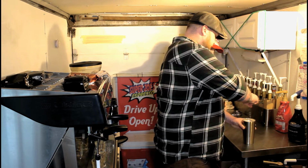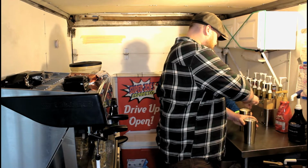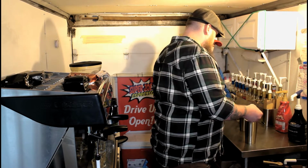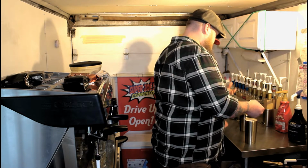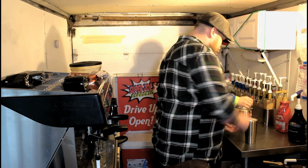Stir it up. So this gets all that flavoring throughout the coffee. Mixes it all up. Cool, that should be about right. And now you see how it's got microfoam, kind of like a Guinness? That means you did it right. It's going to be a good, creamy style mocha.